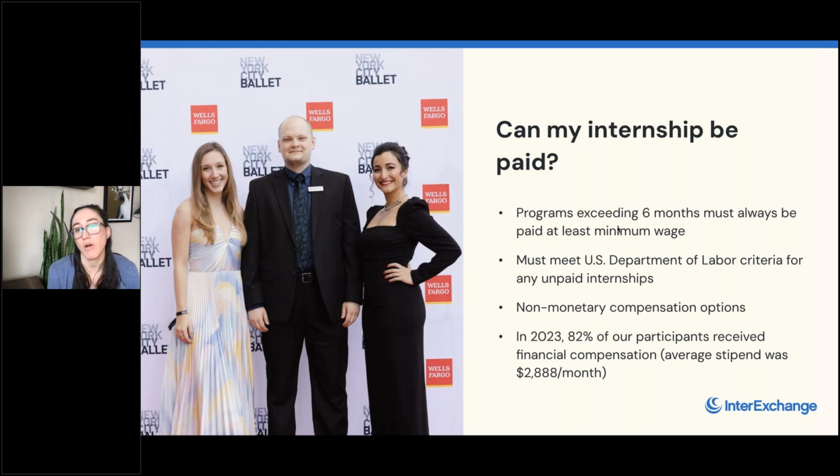Some companies also offer non-monetary compensation, like they might be able to provide housing or help you with transportation, like a subway card, for example. So that's something you can talk about with the host company to determine what they're able to offer in terms of non-monetary compensation and monetary compensation.